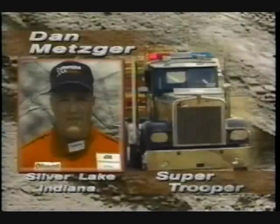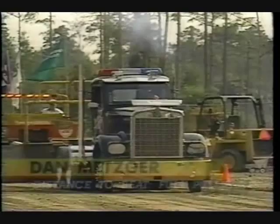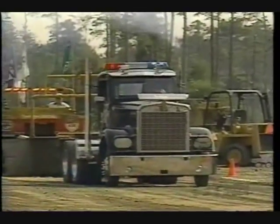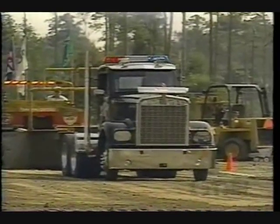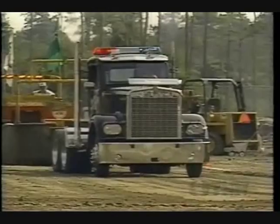Father and son have a trucking firm out of Silver Lake, Indiana. They have about 20, 25 of these big rigs on the highway. This is the Super Trooper. In fact, this rig has been upside down 3 or 4 times in oval track competition. It's amazing how these things have histories behind them. We can write a book on it. We need to do a home video about trucks.